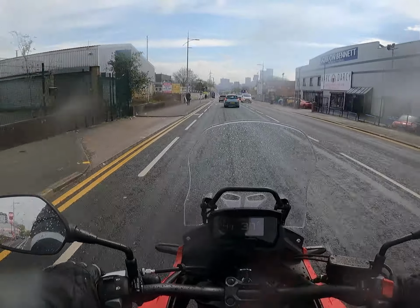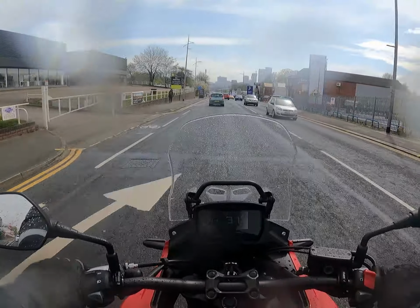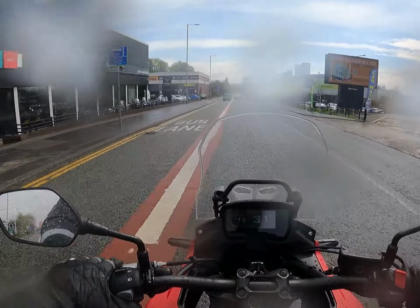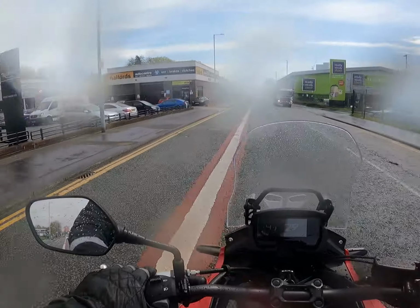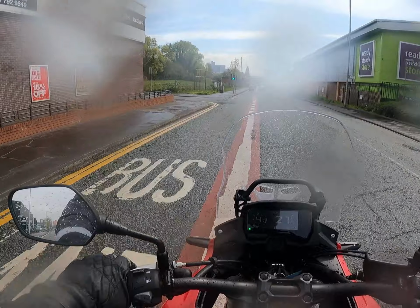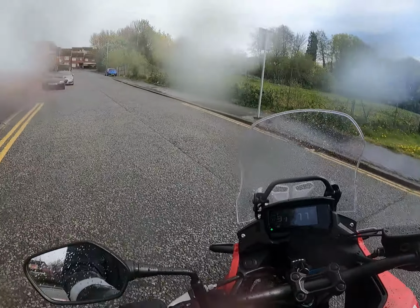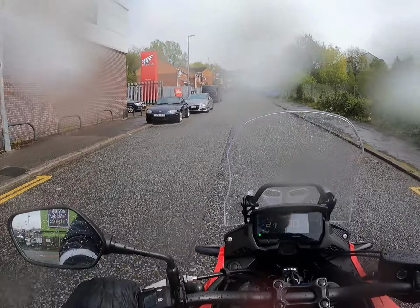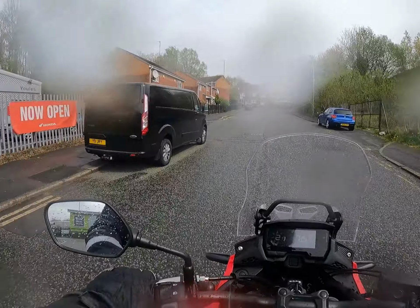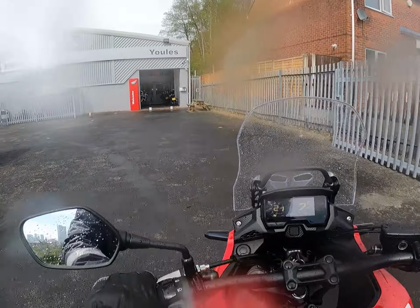Very impressed with it. Glad I got a good ride on one. But yeah, you couldn't really knock it, there's nothing really negative to say about it. Certainly for a new rider, this would be absolutely fantastic.